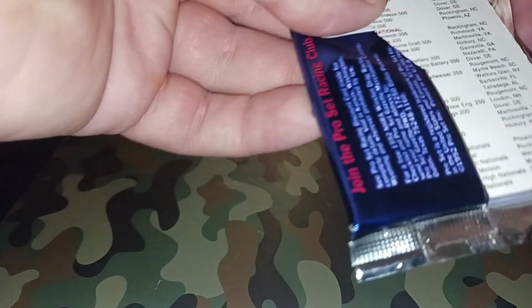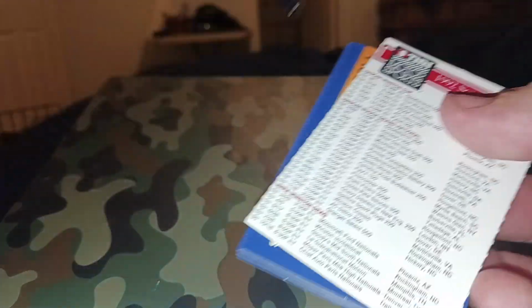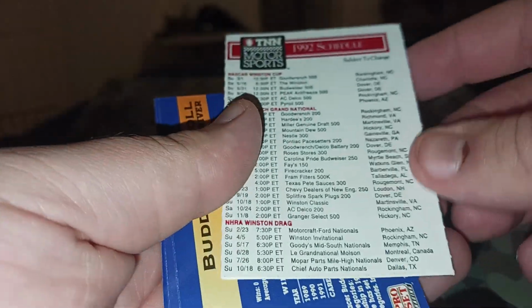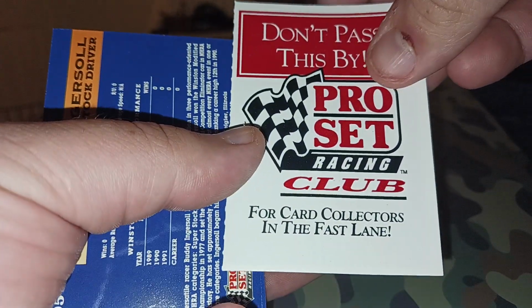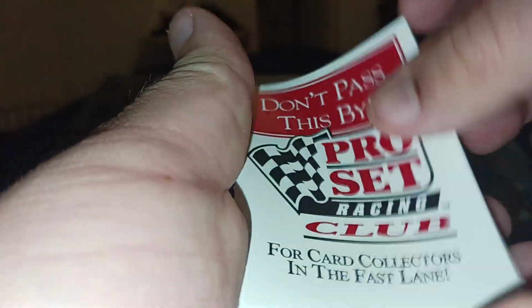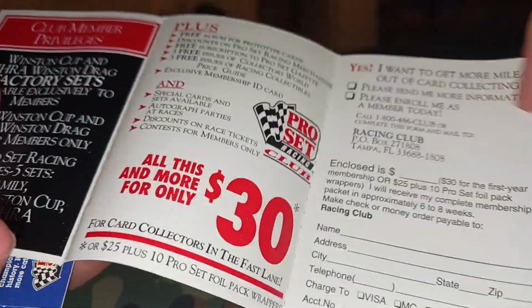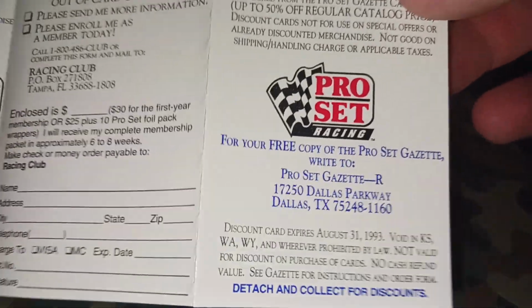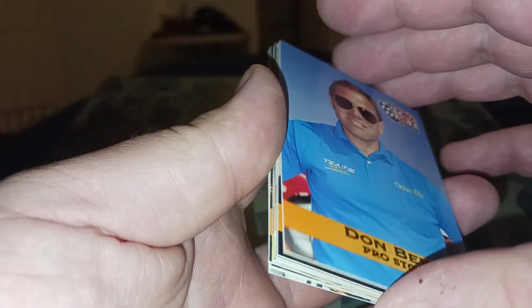So let's go ahead and start with this first pack. And if you didn't watch the before video, it comes with this right here. It comes with this right here for the card collectors in the fast lane. It's basically an advertisement from 1992. All right, so let's see what we got. Don Beverly.